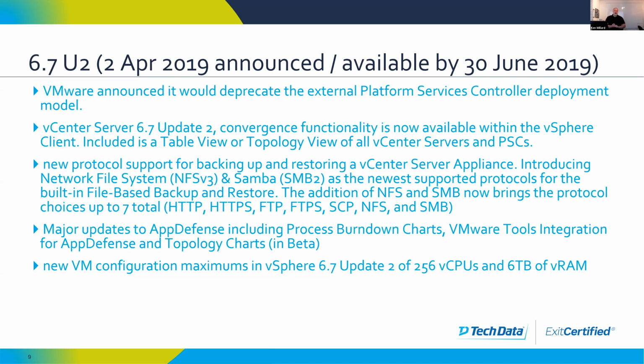And then the other thing is, as of 6.7 Update 2, you'll be able to build a single VM with up to 256 virtual CPUs and 6 terabytes of RAM. So as we've seen, every time there's a new release, we get more and more scalability. When you're thinking about potentially virtualizing your big data applications, even just your large databases, your high transaction rate databases, we want to make sure that VMware vSphere delivers the scalability you need on a per VM basis for an enterprise level application. So those are sort of the major release updates for 6.7.